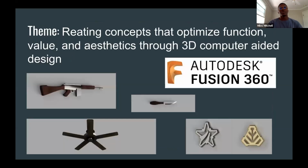So my theme is creating concepts that optimize function, value, and aesthetics through 3D computer-aided design. I was fortunate enough to take one of the first Fusion 360 classes at Berry and picked up an interest in 3D design software, so much so that I continued taking classes on LinkedIn Learning. I watched a bunch of YouTube videos. I even attempted to recreate some of the stuff I saw on the Fusion public online gallery.